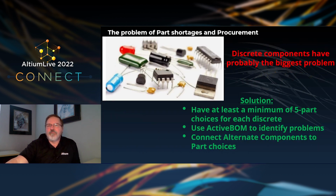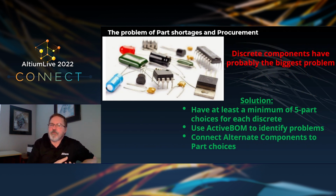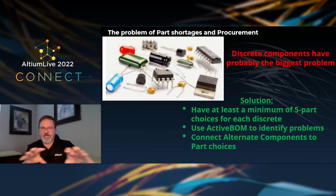Now, most of your components, as I mentioned earlier, will be discretes in your library, okay? 50-60% probably. Discrete components have probably the biggest problem with procurement, just because of the number of components involved. That's something that I've seen change a lot. Who I select as my manufacturer, vendors, things like that, are constantly changing, probably on a weekly basis. So there's a lot of fluidity with discrete components specifically.